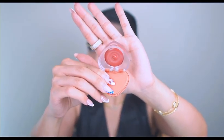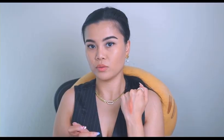This is what it looks like. I'm gonna swatch it a little bit. It's a creamy, cream to matte shade. Ooh, cream to matte shade. I'm just gonna blend this out.